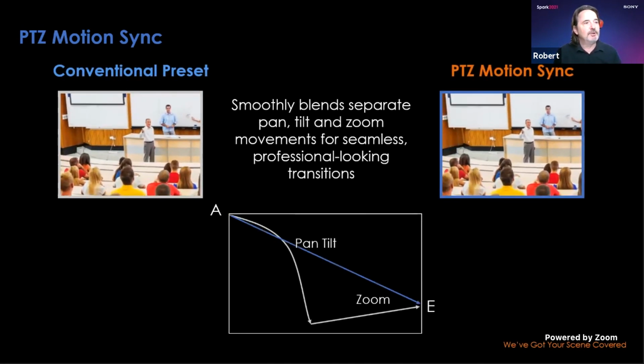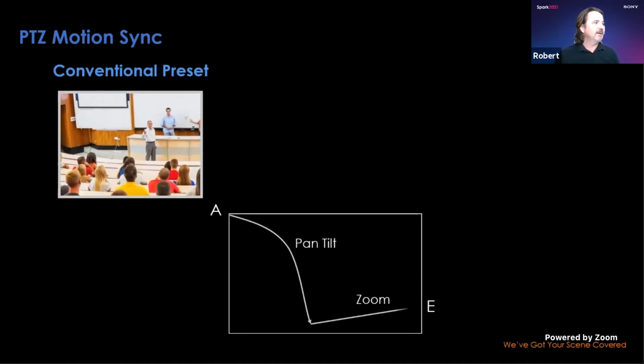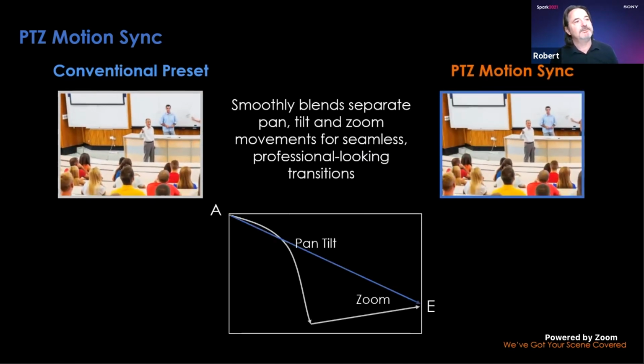But with the X400 and X120, they both work in succession. So you're panning and tilting at the same time. Yeah, that's correct. And zooming in. So you get this very nice, very smooth flow. I'll show it one more time. So instead of having that pan, then zoom, you've got the pan and zoom at the same time that gives a very natural, very easy flow. So for the audience who's watching, it's very good, right, Gary?